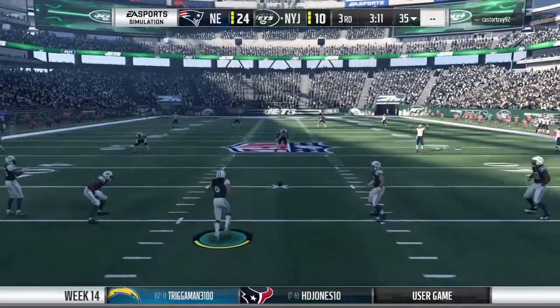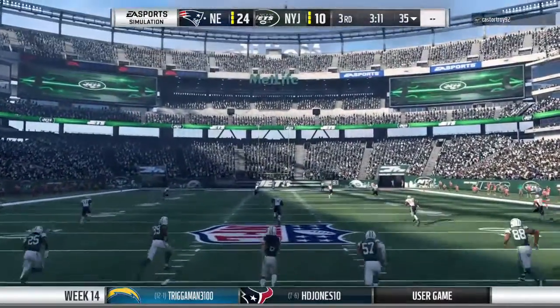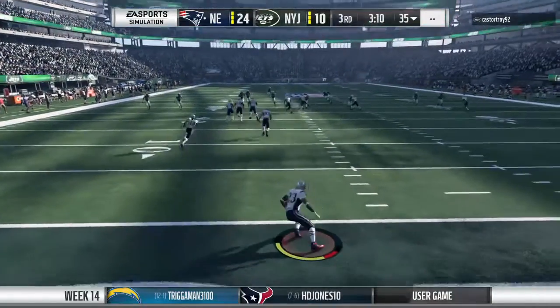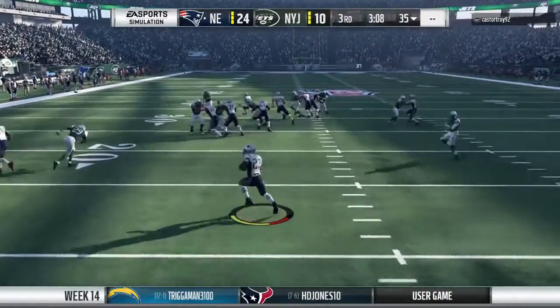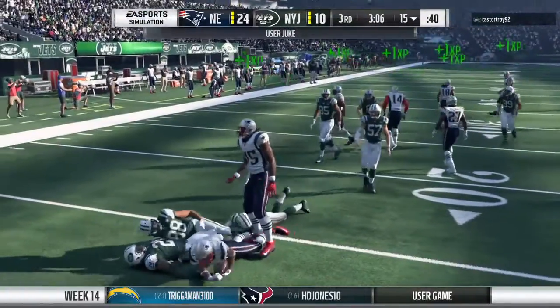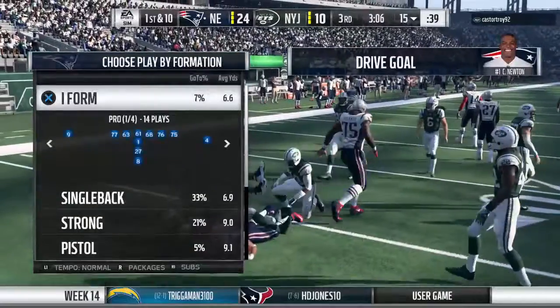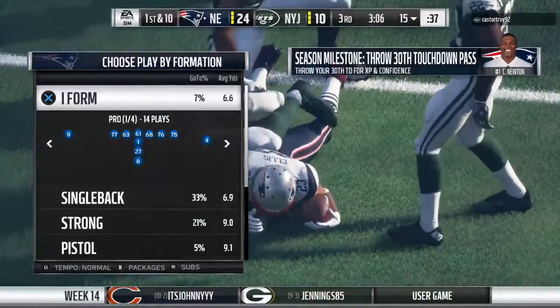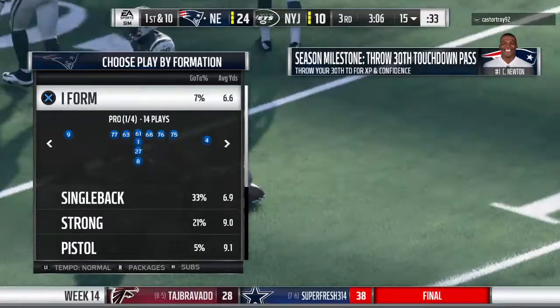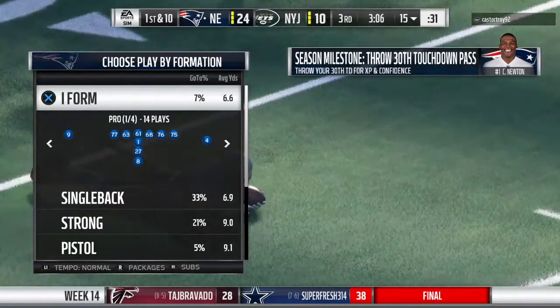Set now to kick this one away, and off it goes. This will be taken in at the 1. Able to slither by. And they'll be backed up to start this drive as he's taken down at about the 15. The Patriots offense now, they work their way back onto the field. And for them, a touchdown their last go-around. Obviously, they'll be hoping to do that again.